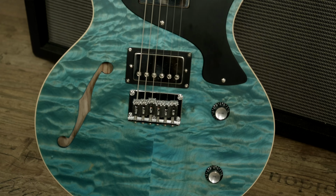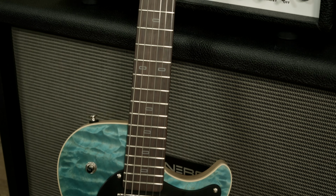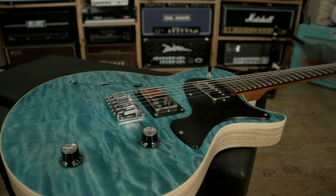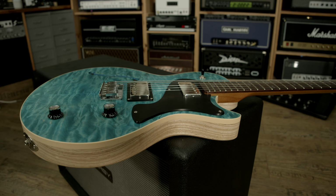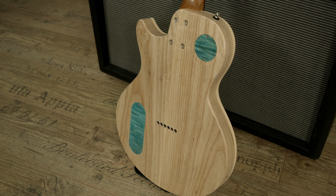On the same level as Sandberg for basses, there's PJD for guitars. You have a bunch of models and you just tell them which colors you want, which hardware, and you'll get a great instrument, and it will range in the 2,000 to 3,500 euro range, all depending on which specs you want. So we can still do better.